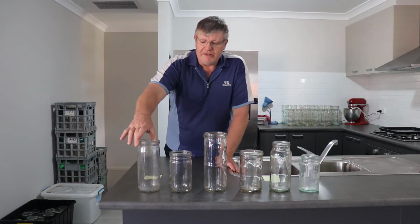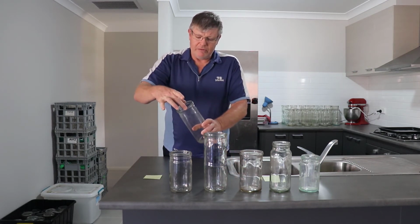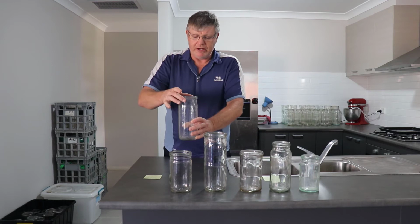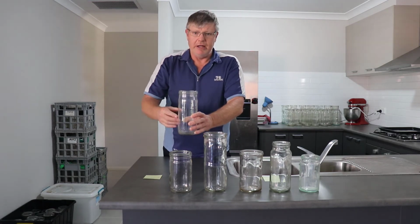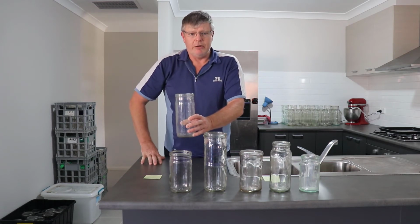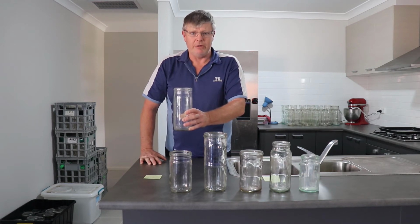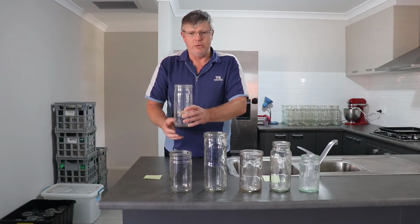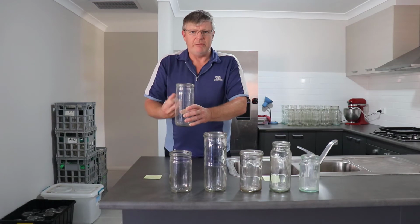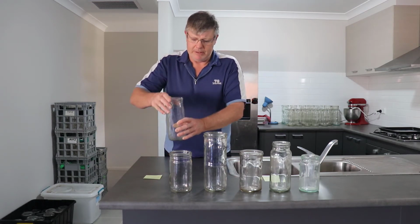So the accessories that go with these jars: there is a rubber ring that goes on the top when the jar is in its heated container. A lid goes over the top of that and a clip then goes on to hold it in place. When they're then removed, they're allowed to stand for 10 to 12 hours, and as the inside cools, it creates a vacuum and vacuum seals, and then the clip is removed for storage.